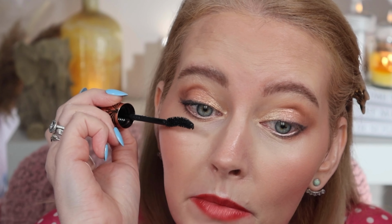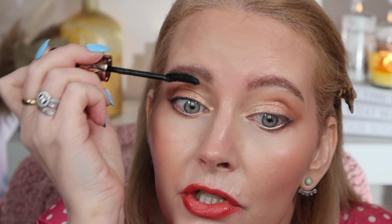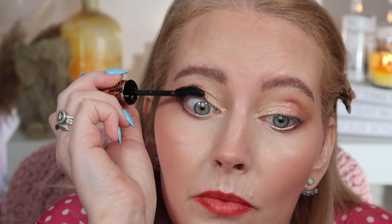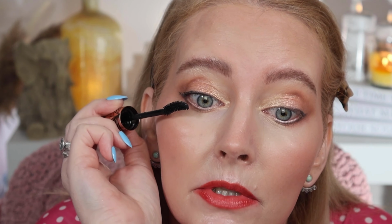This is definitely giving me quite a lot of length for one coat so far. The brush is catching every hair, I can really feel that. It's very easy to use, it's a lovely shape actually. Nice shape and just the right sort of brush length for me. It's not poking me in the eye, which tends to happen with a lot of mascaras.